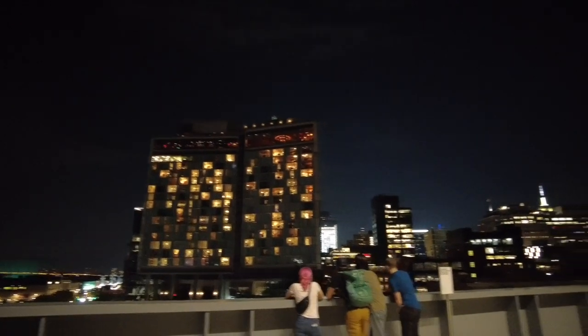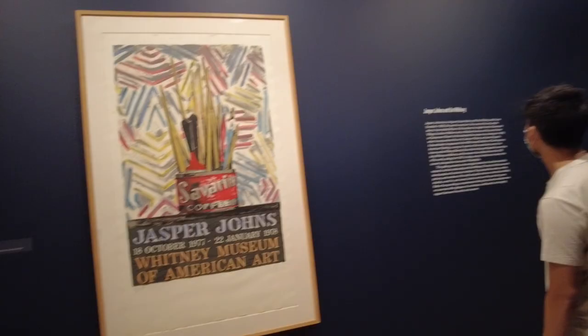It is all the rage to have a terrace at your gallery. All the cool kids have it. And we are at the Whitney. We are checking out the Jasper Johns show.